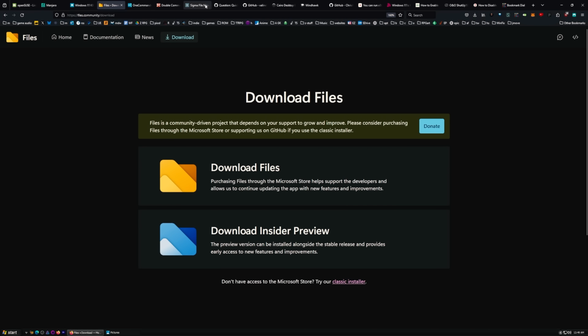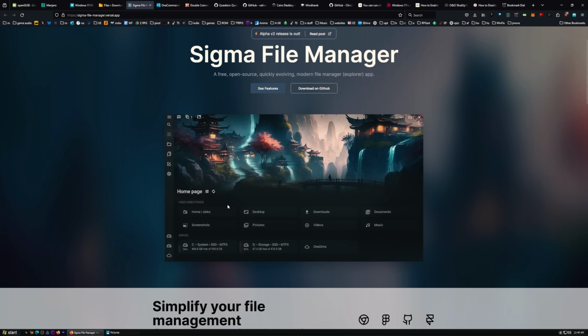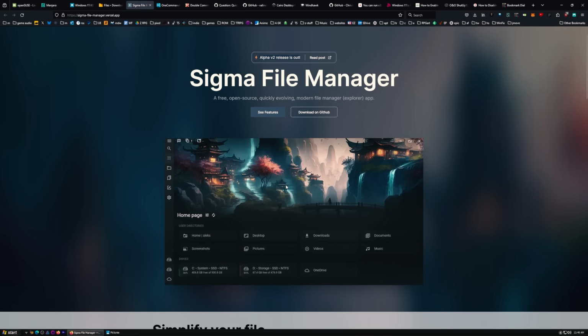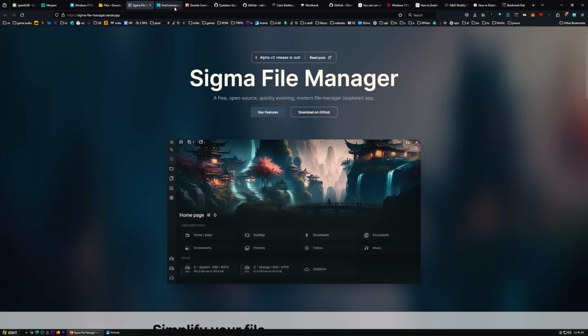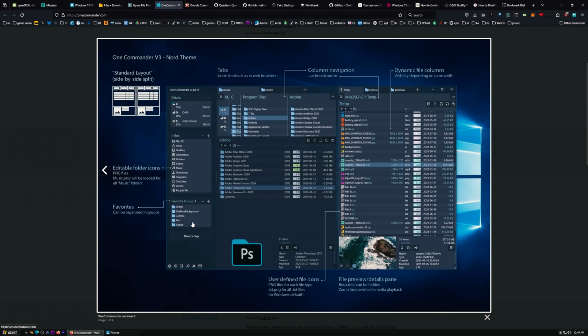And then we have some others that are interesting and promising if you really like style. The Sigma file manager is very interesting. I think it's very alpha. It feels very alpha. It's another promising solution when it comes to having another file explorer. The one I've used the most lately is One Commander. And I like it. I don't love it, but it does things better than the Windows native stuff.